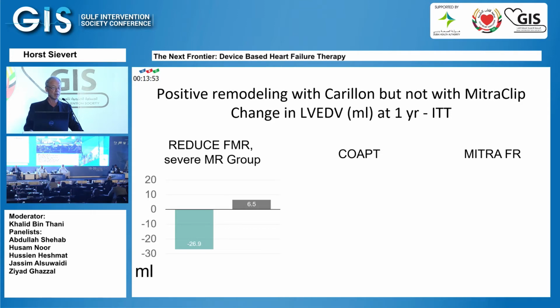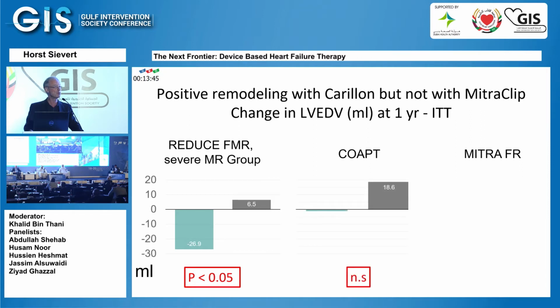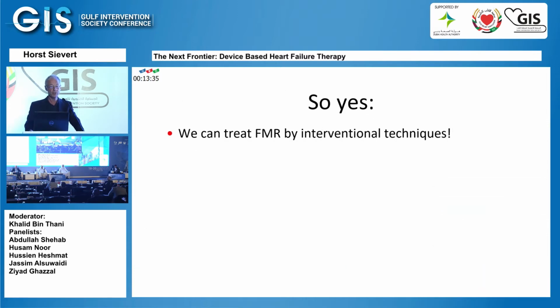First, reduce FMR, severe MR group. You see a positive remodeling, a decrease of LV size in the treatment group. In COAPT, you could not observe that, and obviously also not in MITRA-FR. So this was the only approach which reduces the size of the left ventricle. So yes, we can treat FMR by interventional techniques.